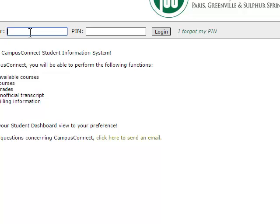To access Campus Connect, students should enter their 9-digit student identification number given to them by the college. The PIN number will be your birth date in 8-digit format. For example, someone born January 1st would enter 0101 and then the full year, 1990, or whatever the year might be.